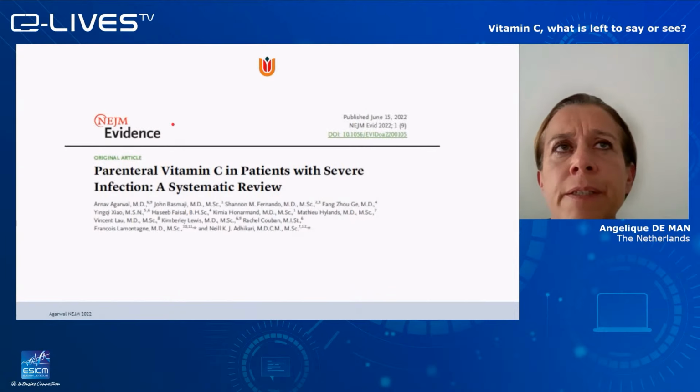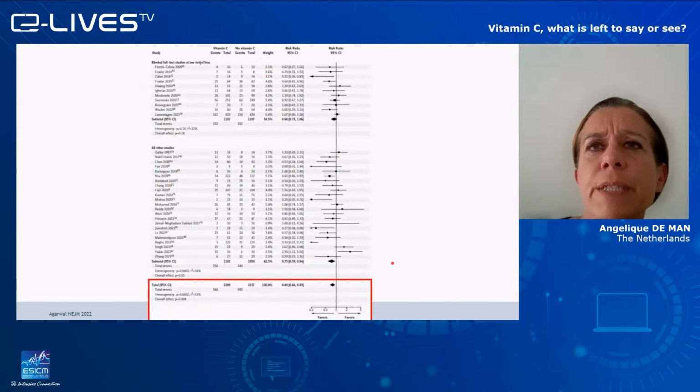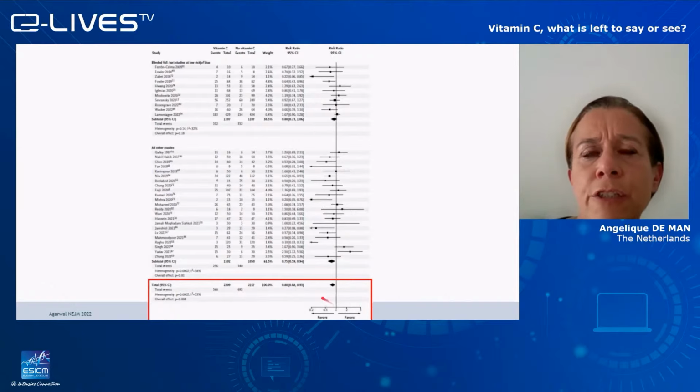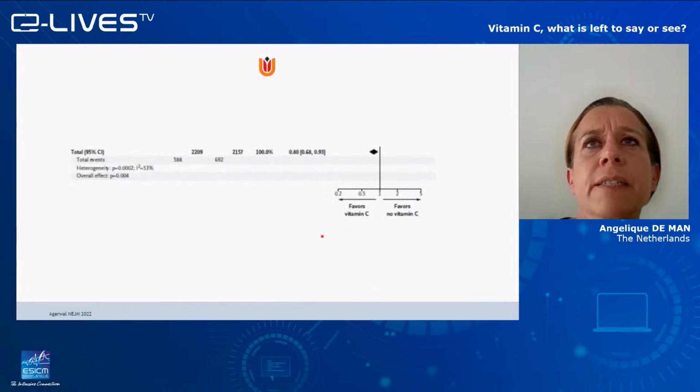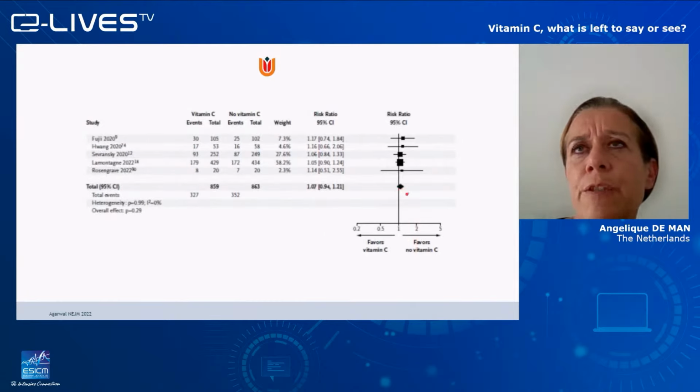After the LOVIT trial, actually in the same New England Journal of Medicine issue, at the same time, this meta-analysis was published, already including the LOVIT trial. And the results of this meta-analysis were actually a bit surprising. It did show a beneficial effect of vitamin C on early mortality, as you can see here, but it did not show a beneficial effect, and more a point estimate pointing to harm, for 90-day mortality.